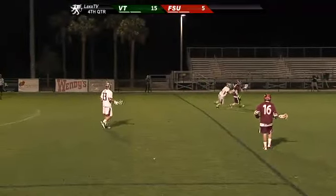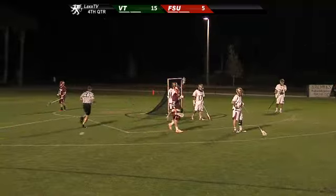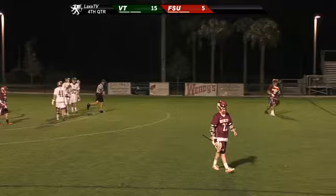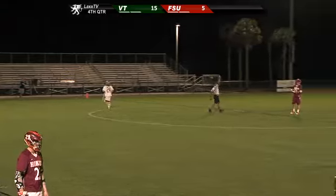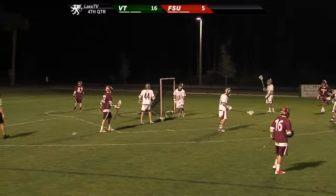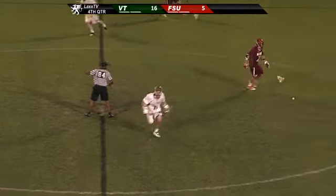Ball rotates back up top to Mayberry. Big hard shot from Brent Segura from way outside. He was at least 15, 16 yards away from the cage, but the ball had enough juice on it that he was able to beat goalie Tyler Selman on the shot. And the Hokies go up 16-5 with 5:30 left in the half. He was only about 3 steps inside the top of the box, so that makes that a 16, 17-yard shot, and that had enough mustard on it that it beat Selman. Yes, that was a great shot by Virginia Tech.